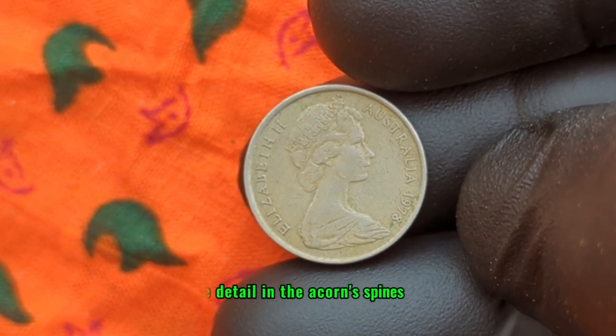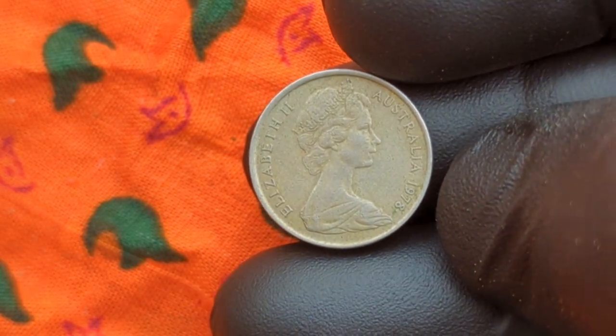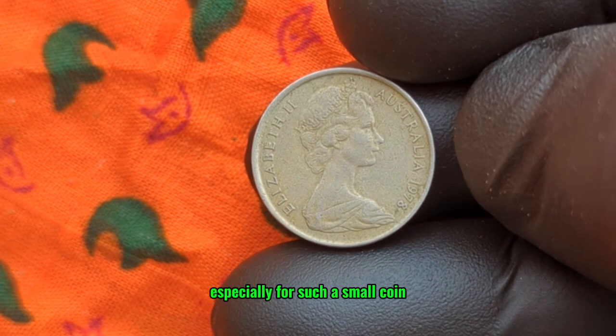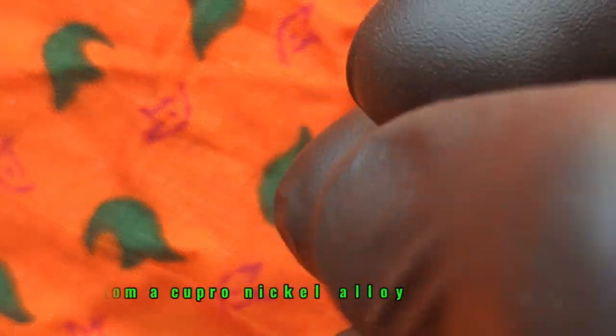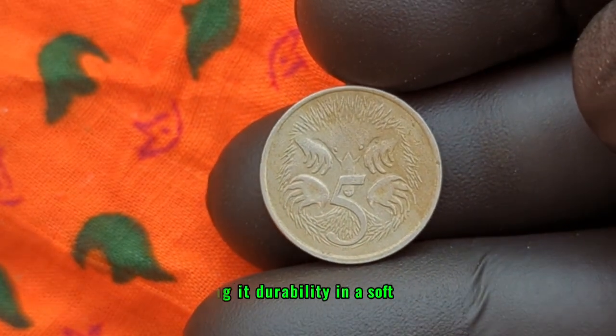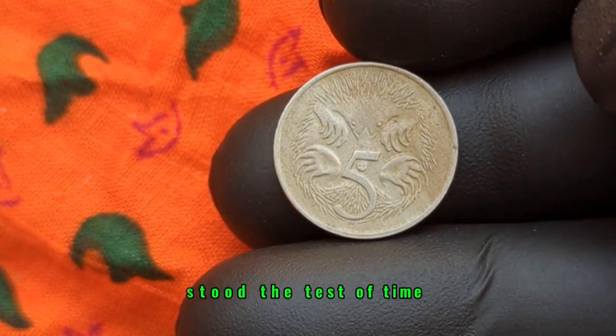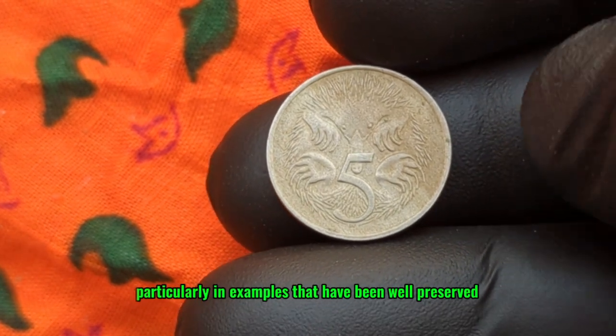The detail in the echidna's spines and the surrounding design was impressively struck, especially for such a small coin, and when you find one in fine condition or better, that detail still shines. The coin is made from a cupro-nickel alloy, giving it durability and a soft, silvery hue that has stood the test of time, particularly in examples that have been well preserved.